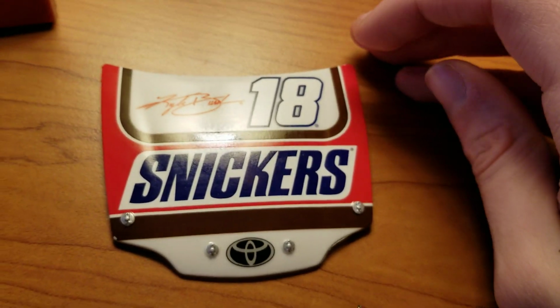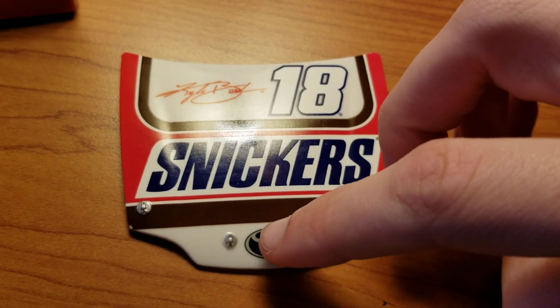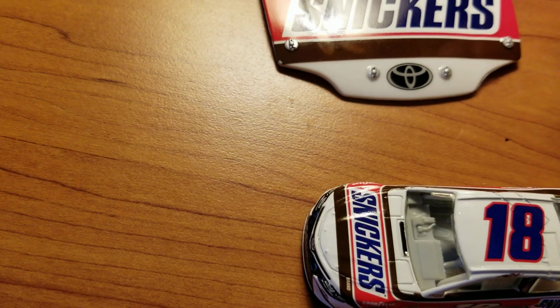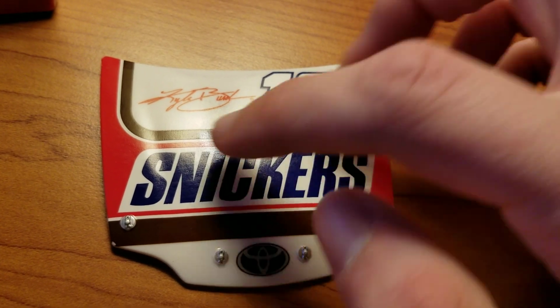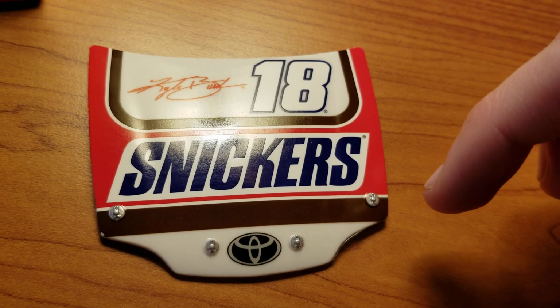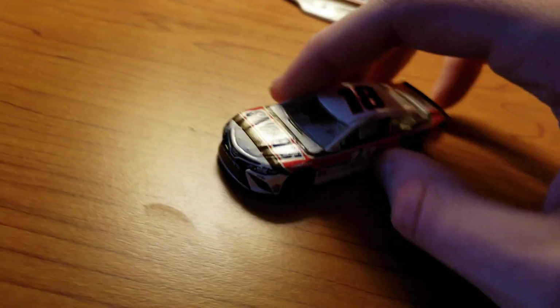Next, we have Kyle Busch's Darlington Throwback, a nod to that old Busch Series number 8. And this is the hood. Actually, this one even has the Toyota logo on it, which is kind of cool, even though that is not at all where it is on the car. As you can see, Snickers have the brown stripe going up and a white stripe, and then you have some red, and then another brown stripe down there, another with a white stripe. Kyle Busch's signature number 18.